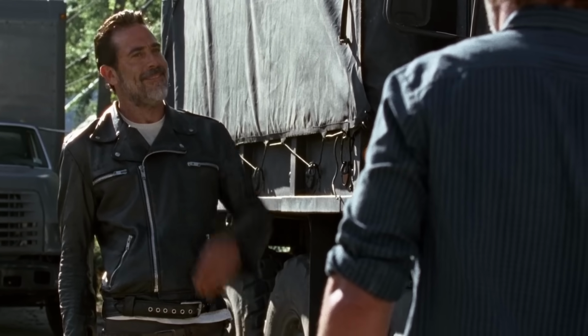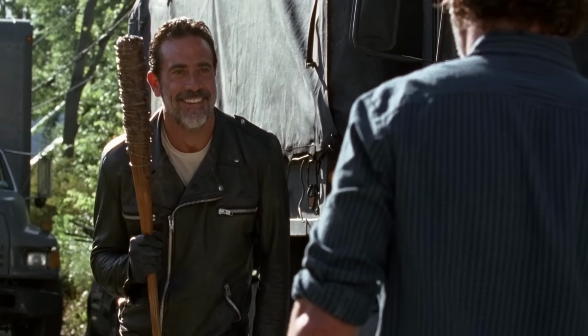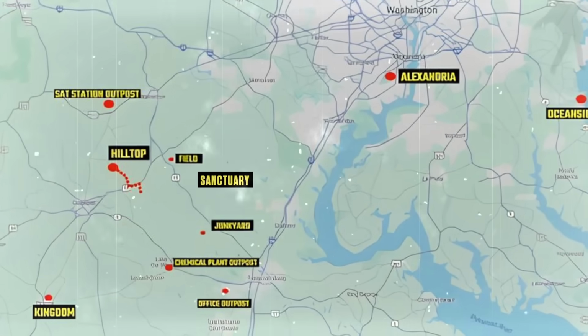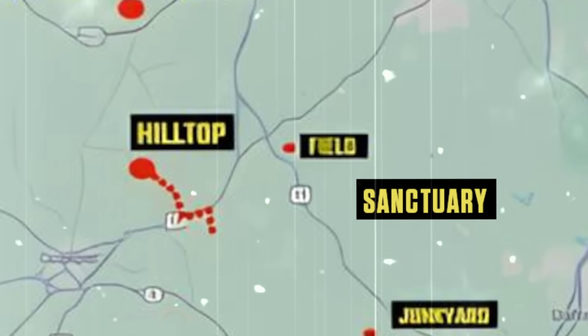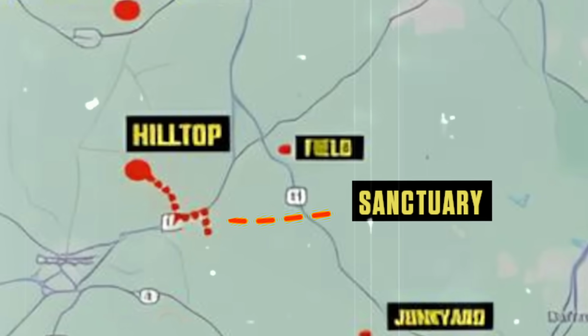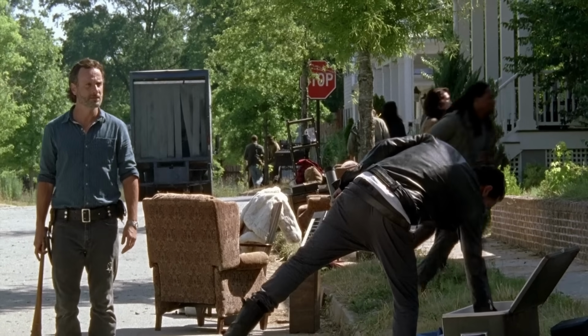That's obviously not a lot of information, but he could have been trying to say that he's east from Hilltop. You see, we know that Hilltop is way closer to Sanctuary than Alexandria. Now keep in mind that this map is very far from perfect or completely correct, but fandom's best guess is that Sanctuary is located either east or south of Hilltop. So Daryl could be communicating that Sanctuary is east of Hilltop.